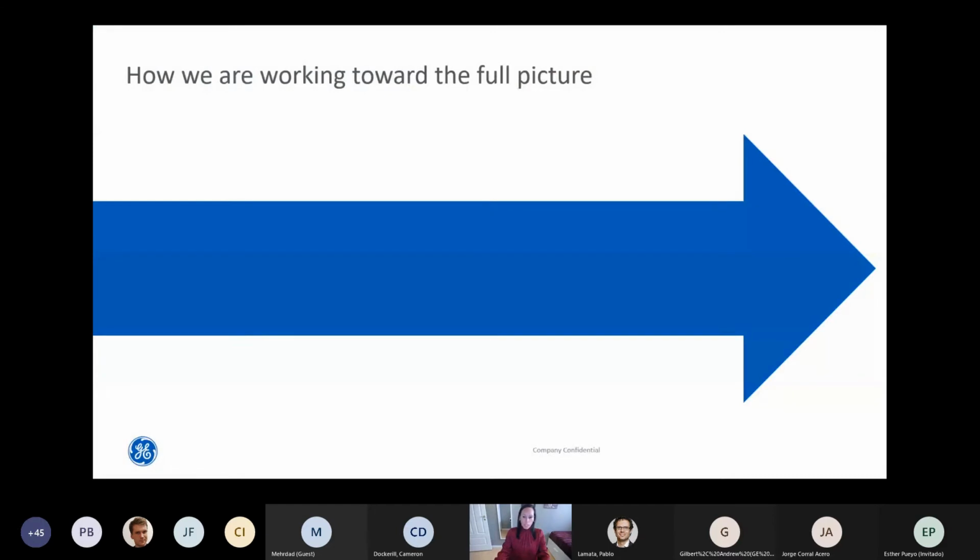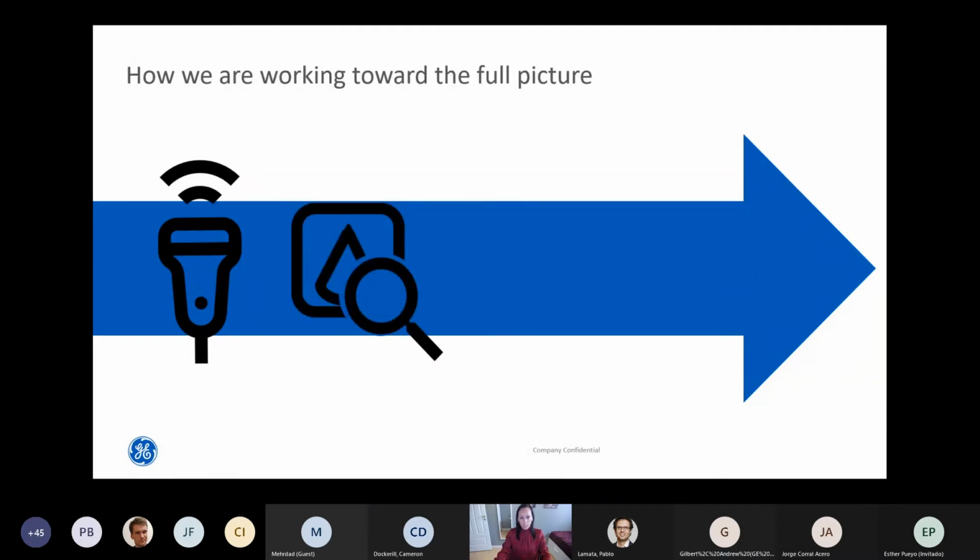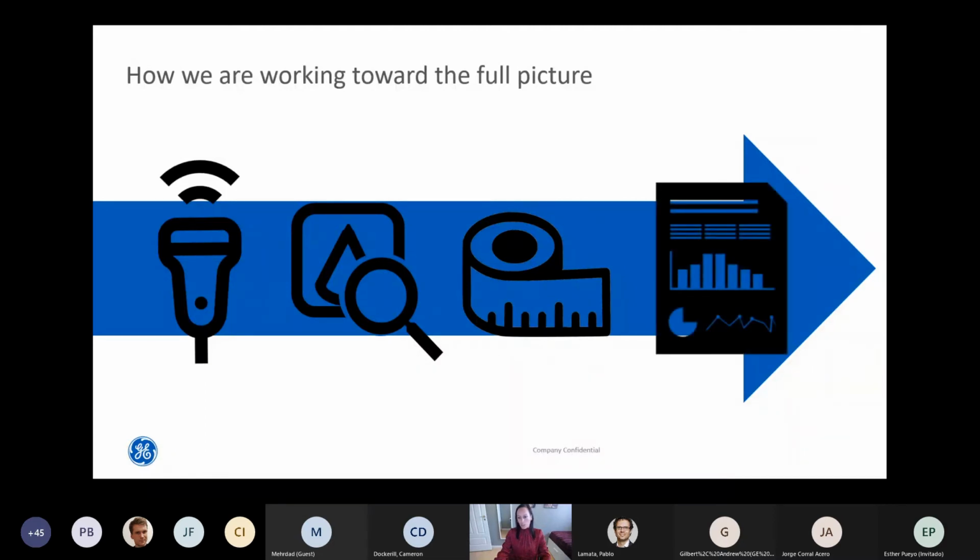So these are the kinds of technologies we've been working on in order to build the full picture of an echocardiography exam. So we're talking about the acquisition itself of the images, the analysis of the images and how we visualize those images, of course, the measurements that are used in order to drive diagnosis, and also the reporting that's used to support the clinical care pathways long term.